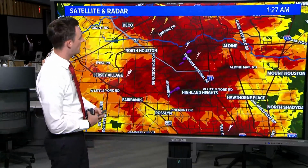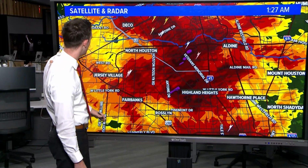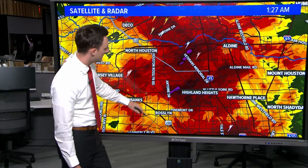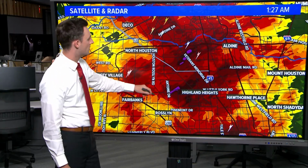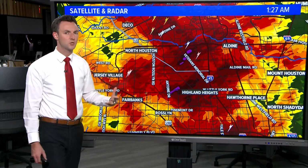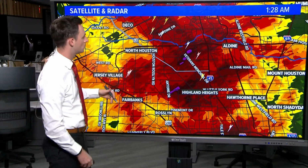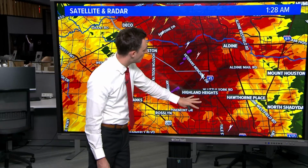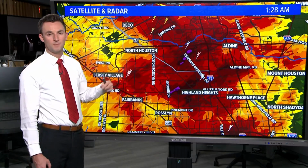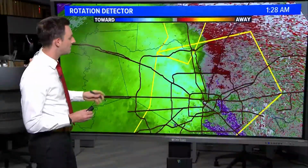This is where the real core of things is happening, up towards Aldine. As you go up towards the Beltway, you can see North Houston, Jersey Village, down towards Roslyn, Highland Heights, just getting clobbered right now with rainfall. Couple lightning strikes. The storm certainly is not as electric as it was, let's say, about an hour or two ago when it was back across Grimes County. But again, a lot of dark red shading here and even a couple areas of magenta indicating where we could be maybe seeing some pea to penny-sized hail. Hail really is not the big issue with this.